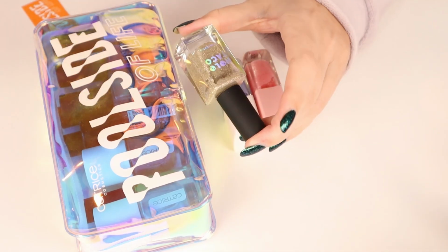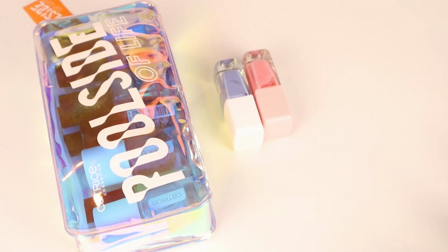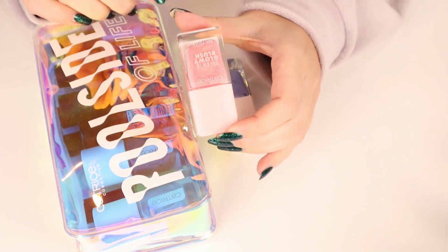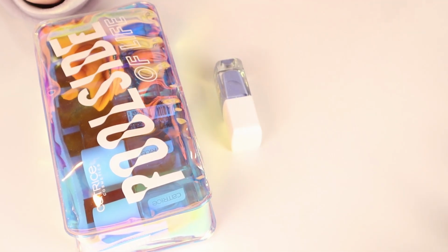Okay, I found the rest of my nail polish. I have this one from the Holotaco Vacation Collection. This is Beach Please, a very interesting shade. Sometimes I don't really know how to feel about it, but I am going to be keeping it for now. Then I have this Dreamy and Glowy Blush nail polish by Catrice. It looks really good. I haven't tried it yet, but I am going to be trying it at some point.